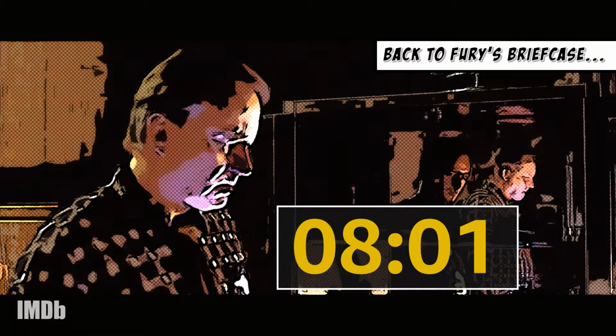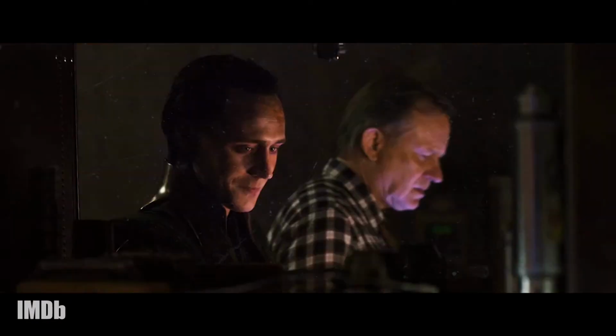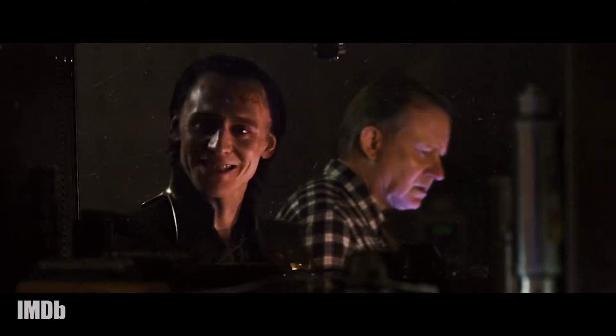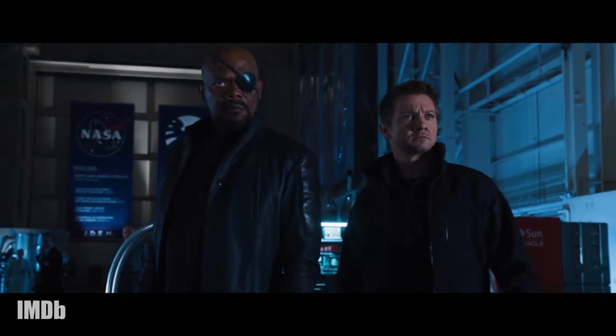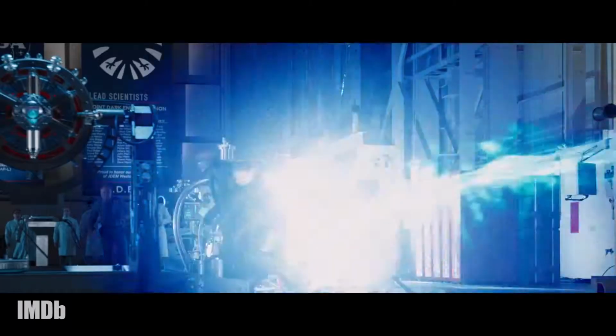Anyway, back to that scene where Fury shows up with the briefcase. So Selvig's mind is being controlled by Loki, that little stinker, and thus the events of the first Avengers movie unfold as a mad dash quest for control of the Tesseract/Space Stone.